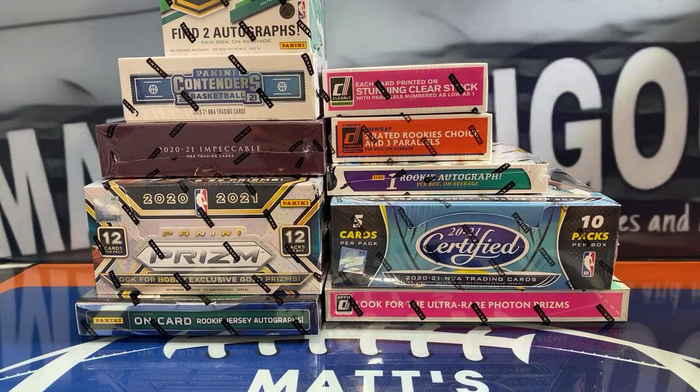Got to make sure that you do have PayPal, and yeah, it's going to clear immediately. We have the Los Angeles Clippers available for $100. And then the last one is the Portland Trailblazers for 110. So those are the five teams available.